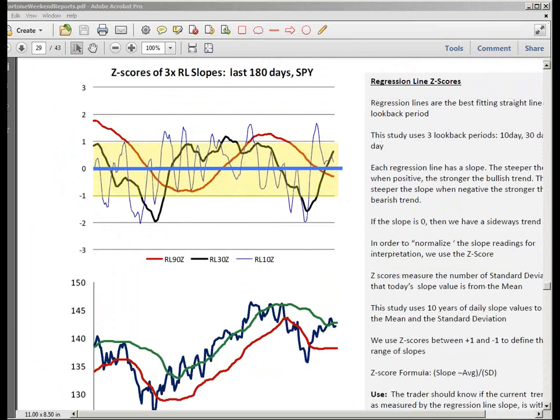I still like this one a lot, and that is the z-scores of the regression line slopes. So we're comparing the slope to its own statistics and then identifying the z-score plus or minus 1 as the boundary of normal. And the thick black line is the one I draw your attention to. That's the 30-period regression line slope.